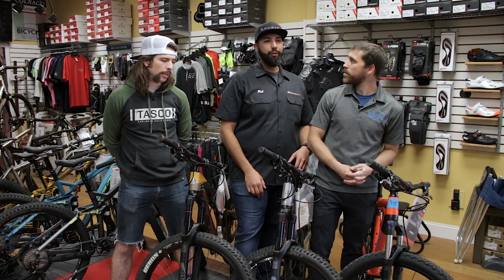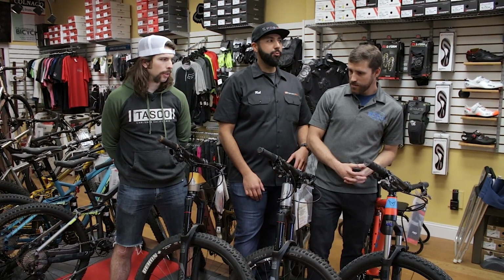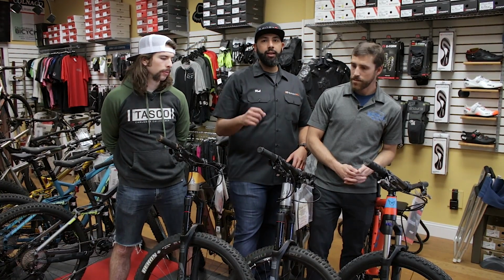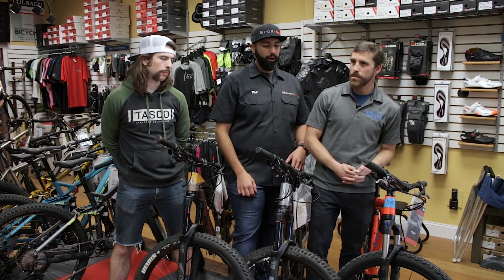I think for me, the lower tire pressure is really nice just because I'm a bigger guy. I already need more tire pressure. So having a tire that can lower it a little bit gives me a little bit more traction.